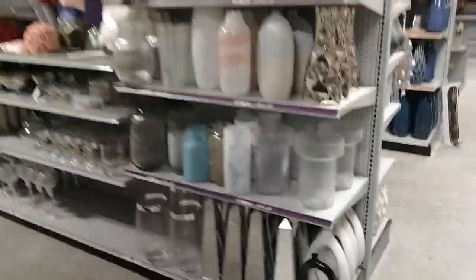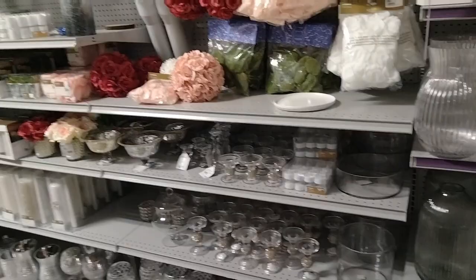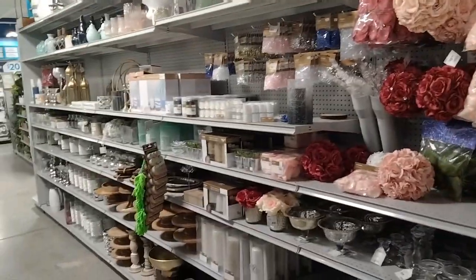All right, let's keep coming. You got lanterns there. This is like a little wedding section. They're not really big on stuff, but on wedding decor. But they have a little wedding section here. It starts here and it goes down there. That's literally how big the section is. Got more stuff.